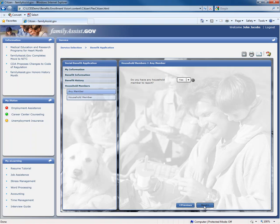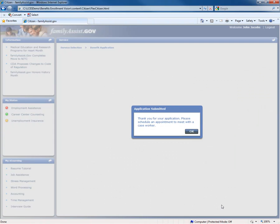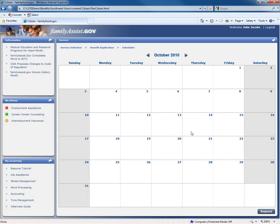So let's go back to the Flash version of the form. We'll move to the end and hit the Submit button. So I get confirmation that my application has been successfully submitted, and I'm prompted to schedule an appointment to meet with a caseworker. I'm immediately taken into a calendar that will allow me to choose some appropriate dates.